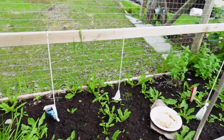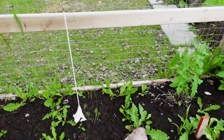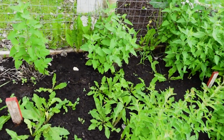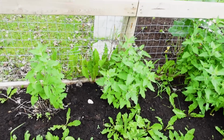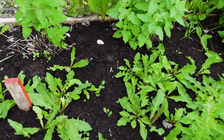Right, not much change over here. Oh, I see a little bit of the fennel. Tansy's doing well. Catnip has seemed to come back. Well, I can see a bunch of little ones coming back in that one. So the water didn't eliminate it, but it definitely had an effect on it.